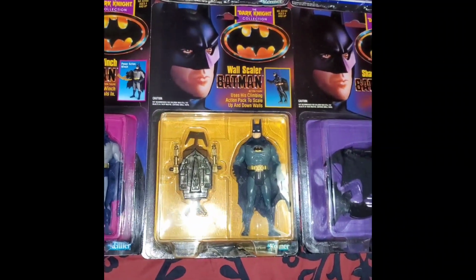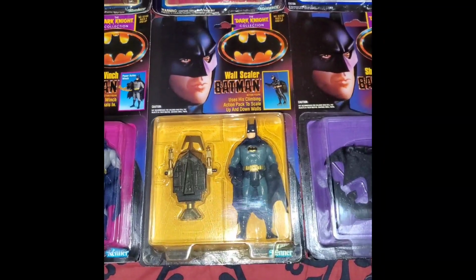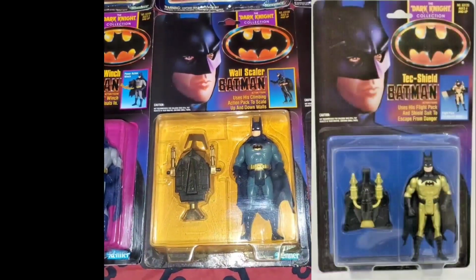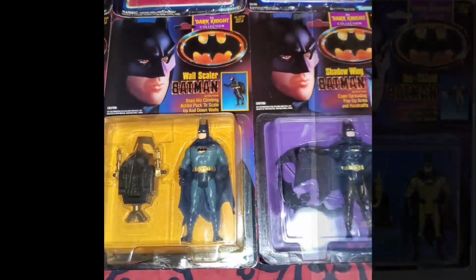Here we have Wall Scaler. He's one of the better ones too. I was just never crazy about Tech Shield Batman, but I like his blue backdrop.